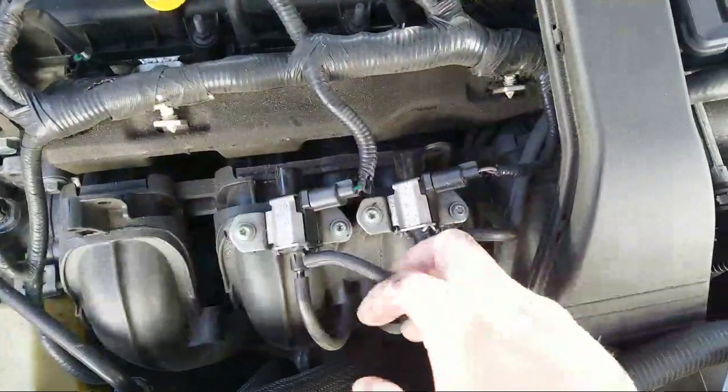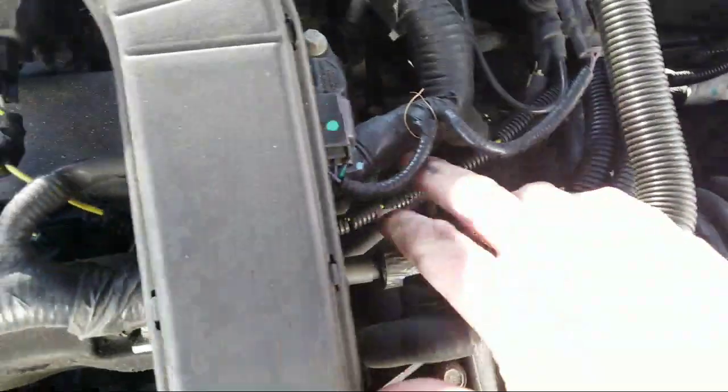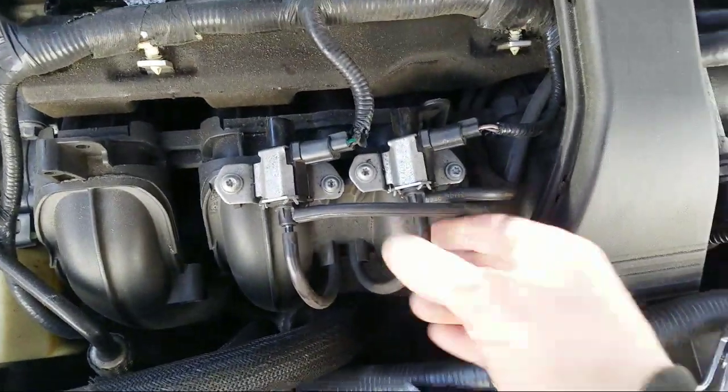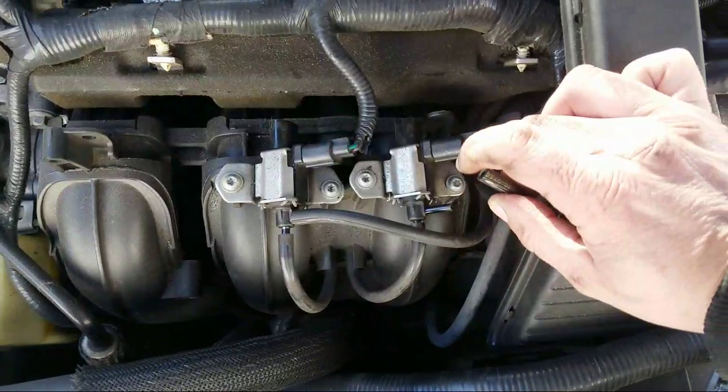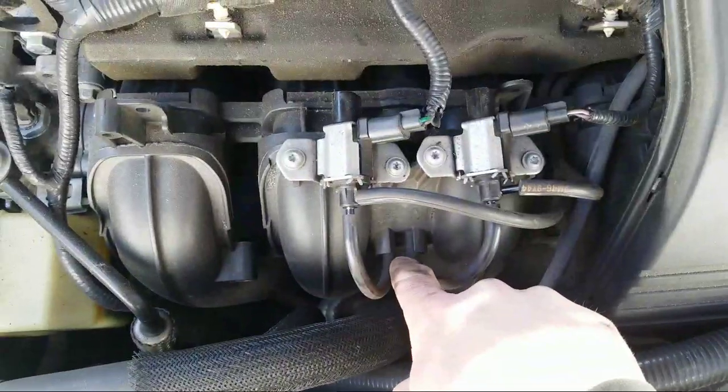So this is going to be the one that's probably going to go up to the MAP borrow. Yeah, that's going to be switched MAP borrow here. So they'll have another solenoid there. So this solenoid here on the right is the one that we're going to be looking at. No vacuum coming in or out. Good vacuum supply to it. Both of them come right here from the manifold.